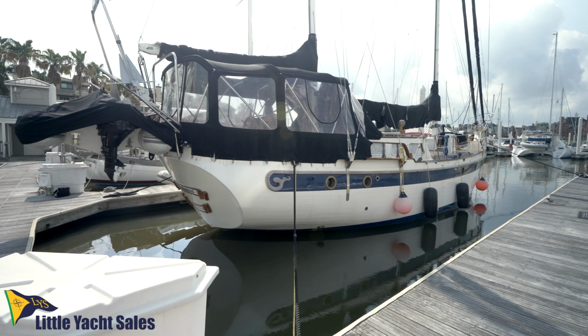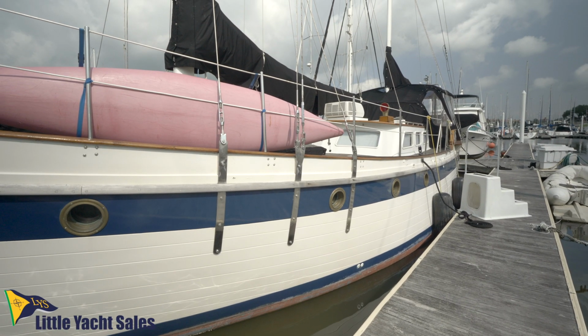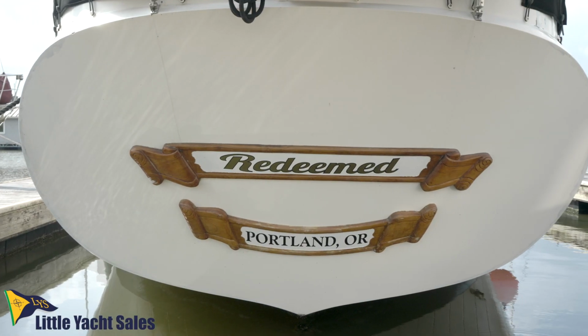Well maintained by the previous owner, this boat is ready to take you cruising. She is forgiving in heavy seas and a wonderful home to come back to after a day ashore.